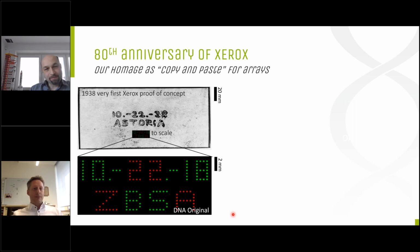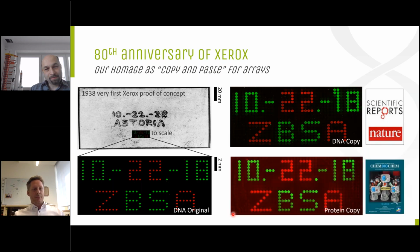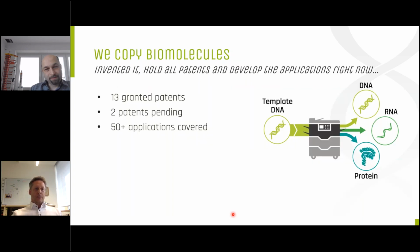And we use this DNA master to make copies from it. We copy DNA to DNA on a microarray, which was published quite some time ago. But we also copy proteins from this DNA master, so we have the possibility to create protein arrays from the DNA information. So we at BioCopy can say that we have invented something like a biomolecule copier, which allows us to copy almost every DNA template into DNA, RNA, or protein.